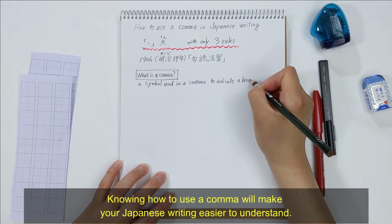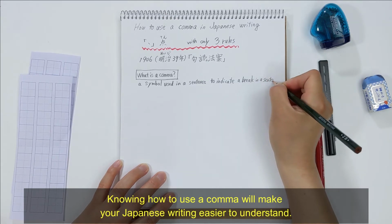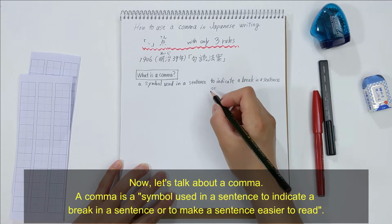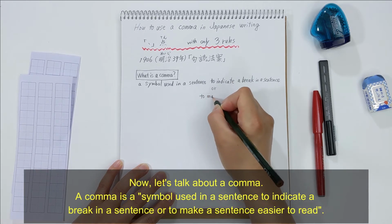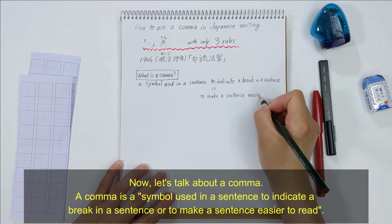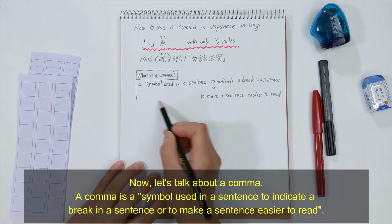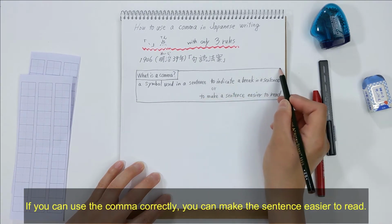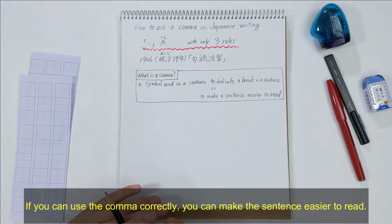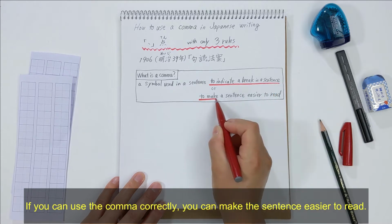Knowing how to use a comma will make your Japanese writing easier to understand. Now let's talk about a comma. A comma is a symbol used in a sentence to indicate a break in a sentence or to make a sentence easier to read. If you can use the comma correctly, you can make the sentence easier to read.